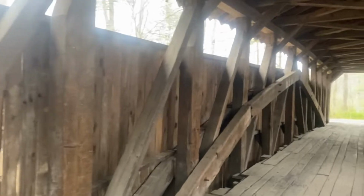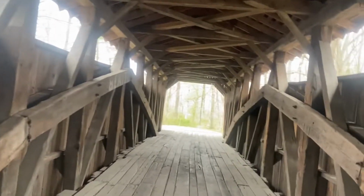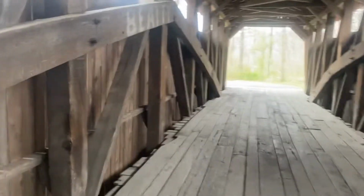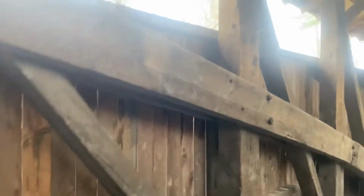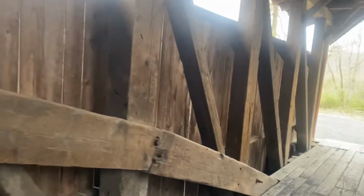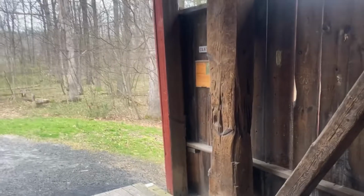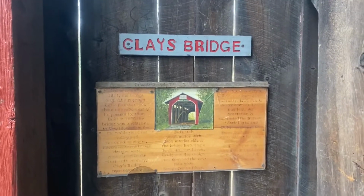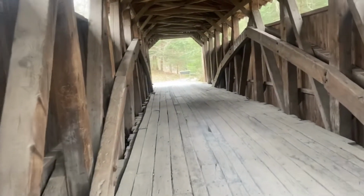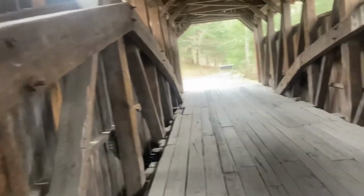Look at this. This is something else. Back in the day, robbers used to hang out up there when you came through. They jumped down and robbed you. It ain't that big, but it is full of history. The beams are solid. And the trail continues that way, but we're not gonna go that way. It's the old plaque. Love the sound of the water.